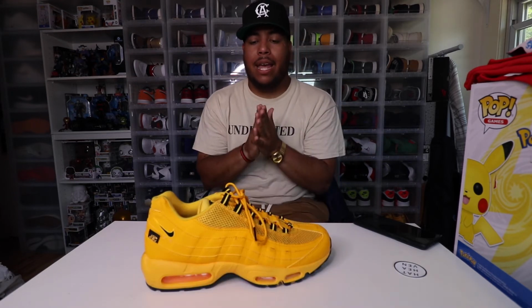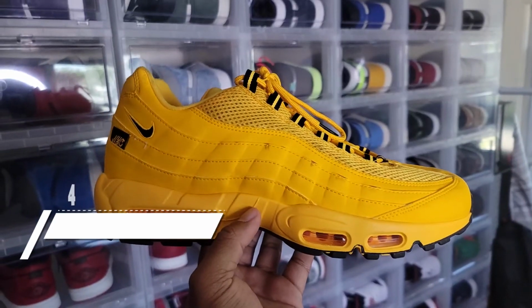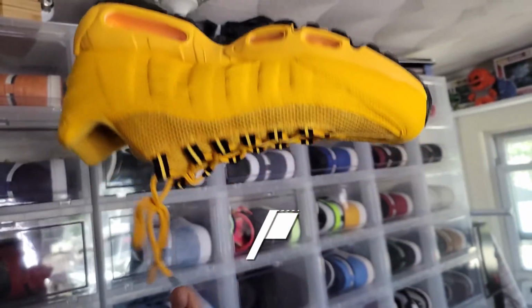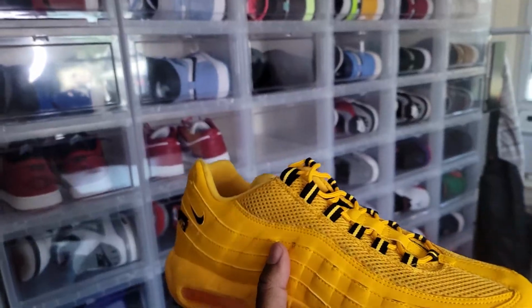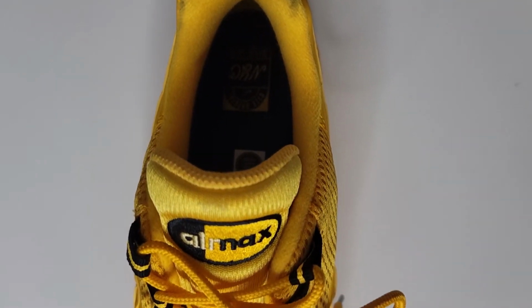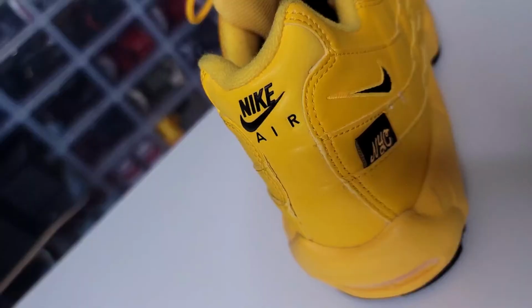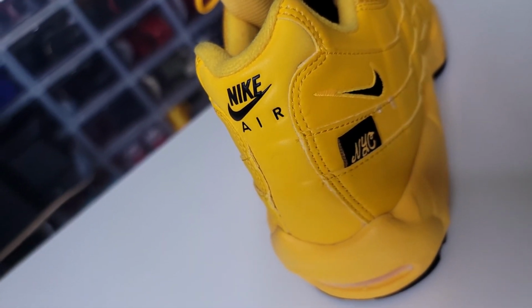Here we have the Air Max 95 Taxis. Now these, crazy enough, didn't have too much hype coming up to release day, but they did sell out online really fast. My girl and I went to the malls hunting for these, and we ended up finding these finally in my size, and we got her the LA 97s in her size in Kids Foot Locker, which was like the last resort to check.